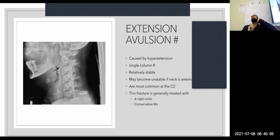But when we go backwards, we're actually moving the top part of the neck. So hyperextension means try and touch your occiput to your shoulder blades. That's hyperextension. Sounds painful, huh? Okay, but that's what it is basically, all right?